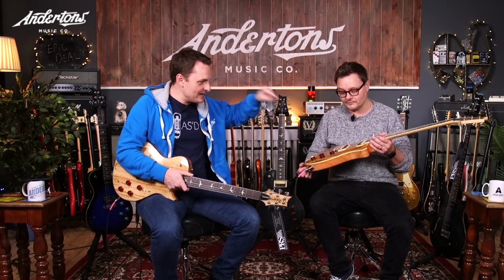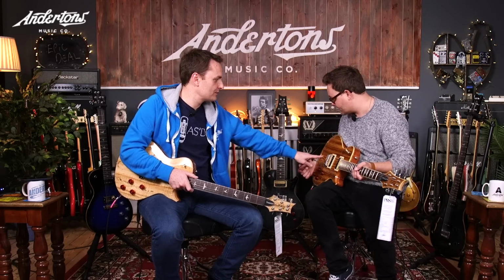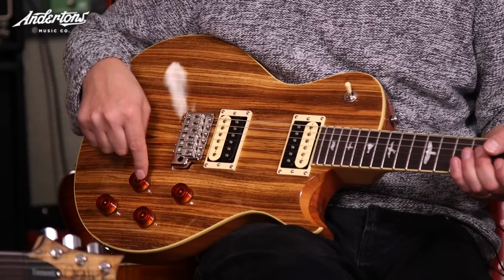So, Pete, you whizzed through the tones on yours. There's not really going to be any. I mean, it's very similar to Bernie's. Trem system rather than a wraparound tailpiece. And it's got the four knobs. So four knobs, a volume and tone control for each.